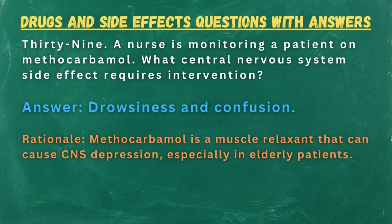39. A nurse is monitoring a patient on methocarbamol. What central nervous system side effect requires intervention? Answer: drowsiness and confusion. Rationale: methocarbamol is a muscle relaxant that can cause CNS depression, especially in elderly patients.